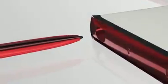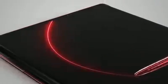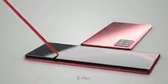The Samsung Galaxy Note 20 is coming soon, but it may not be what many were hoping for. Of course, I'm going to be sharing the details right after this.